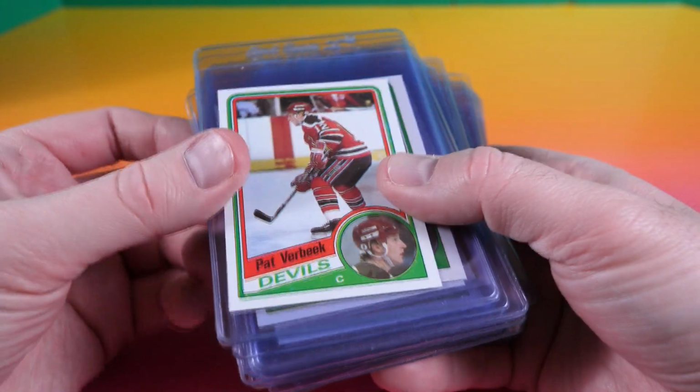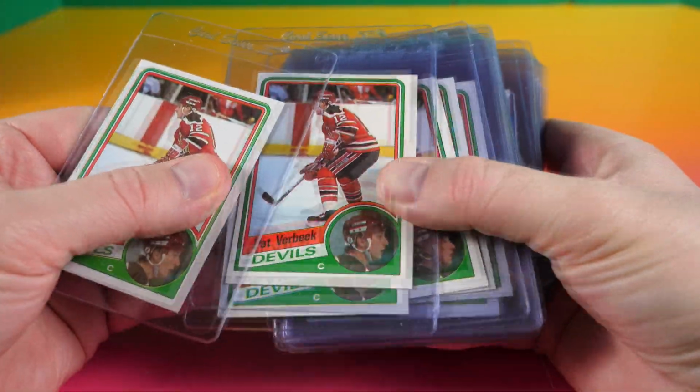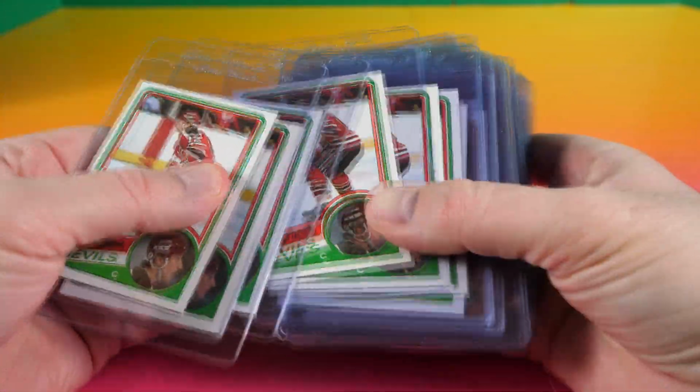So I'll try to do a video on that sometime too, so you guys can see that. But if you haven't seen my 1980 Topps basketball wax pack opening, check that out. It's really cool. And these are some other cards too.